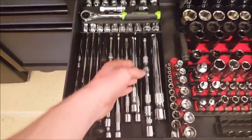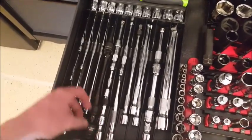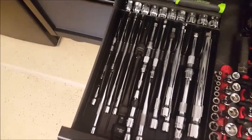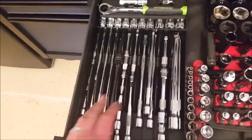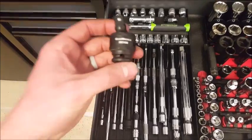All different brands. You got some Pittsburgh, you got some DeWalt, a couple Matco in here, or Silver Eagle. But I got both standard, wobble, and locking extensions in all sizes. Some of them I have at school in my work box though, so not all of them are here. And then I got the little universal impact. This is from Gear Wrench as well.